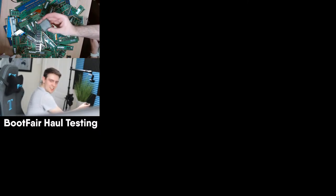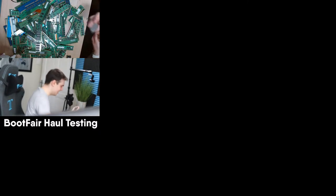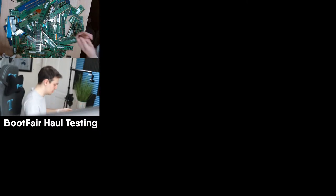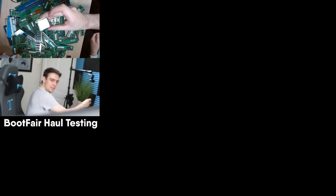What have we got here? We've got an i3! An i3 550! Oh, that's the best CPU we've got so far. And a Celeron G530. I can't remember. Can someone tell me how old the G530 is? I feel like it's quite old. But we got an i3 550, which is the newest and best CPU as far as I'm aware.